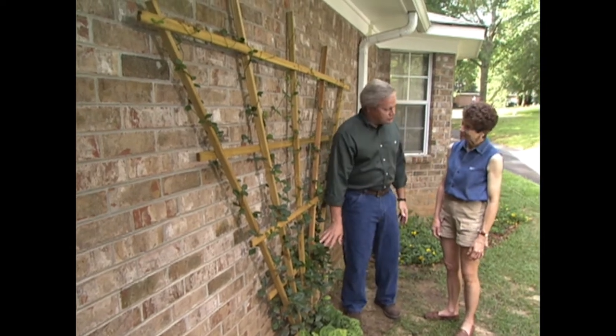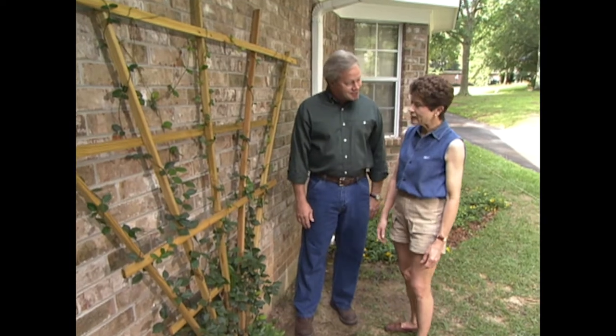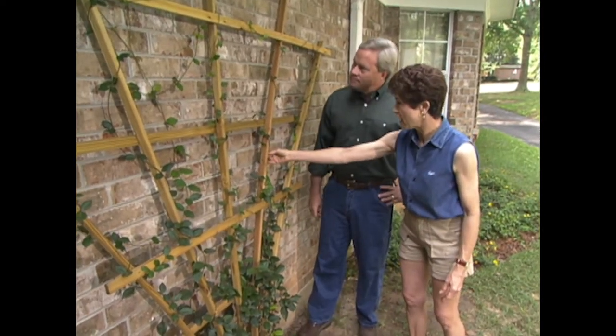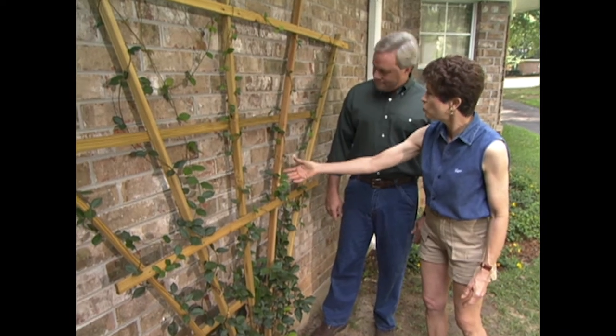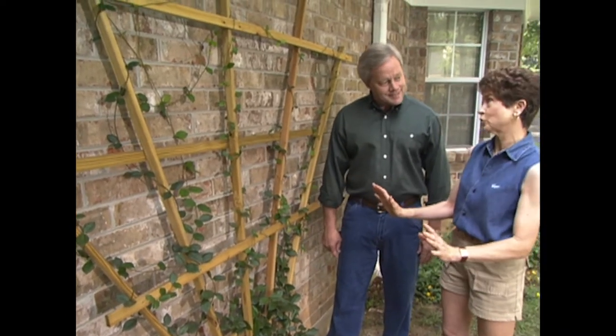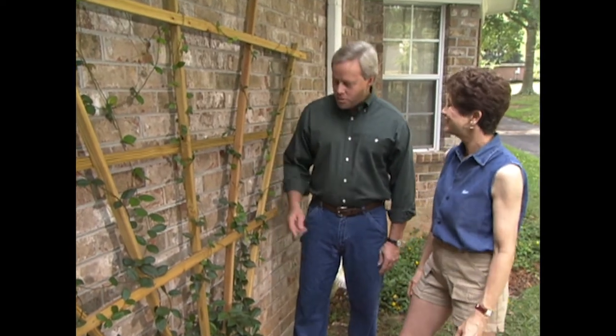Now I guess the selection of vines are very important in the success of a trellis like this. That's right, Danny. On a trellis such as this, you might want to use a lightweight vine like a jasmine or a honeysuckle or bougainvillea. There are lots of choices of a lightweight vine. Something you don't want to use on something like this is a wisteria because it would really take over the whole thing.